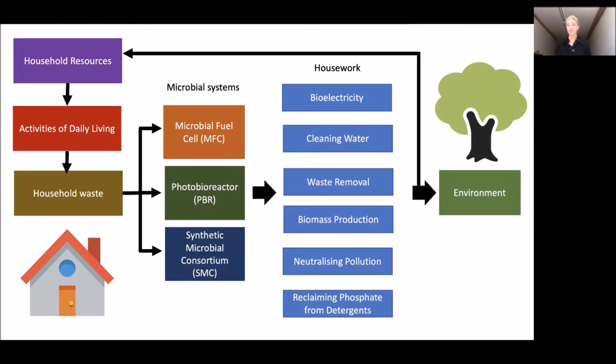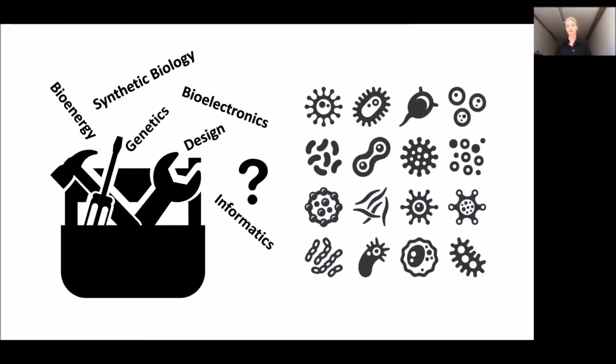Living architecture is so much more than a multi-utility system. It is the foundation for a circular economy of the household. The key question that living architecture therefore raises is just how far can we design and direct the microbial processes within waste to perform housework?